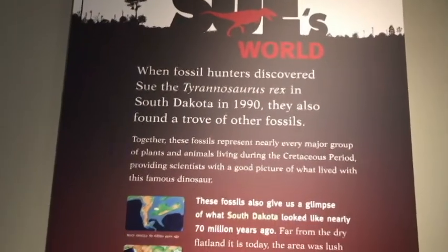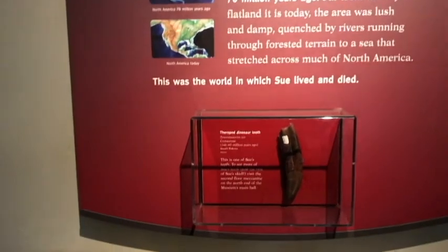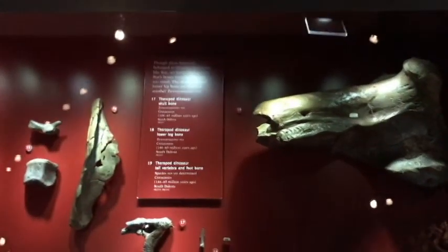And this is just something that tells you about Sue's world from a geographical standpoint. And here are some other fossils from the eras, from the Mesozoic. Most of this exhibit is dedicated to the Mesozoic as a whole. Triassic, Jurassic, and Cretaceous are obviously the periods. They kind of just mixed them together in this one tiny area.